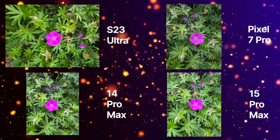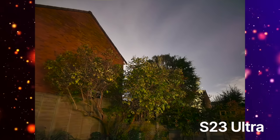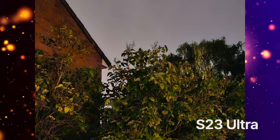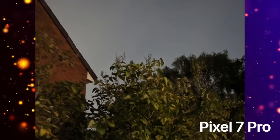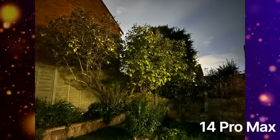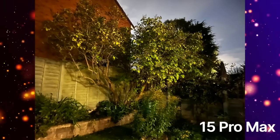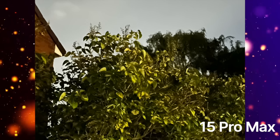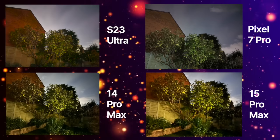And now let's move over to some nighttime photography. So starting out with the S23 Ultra, this is a 1x zoom. Then I've done a 5x zoom. And then after that, we've got the Pixel 7 at a 1x zoom, 5x zoom, the 14 Pro Max at a 1x zoom, then a 5x zoom, and then after that, we've got the 15 Pro Max 1x zoom, 5x zoom, and then here's all of those pictures together at 1x zoom.